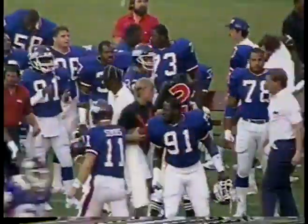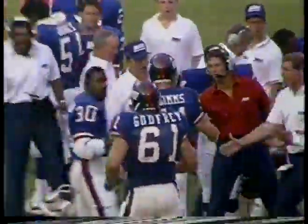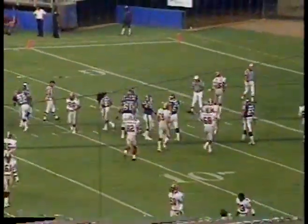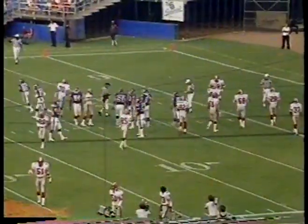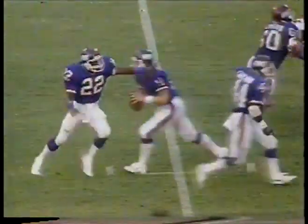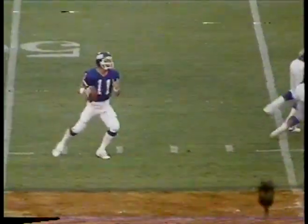42-yard touchdown pass, Sims to Manuel, the Giants' leading receiver last year. Beautiful catch by Lionel Manuel. We talked about earlier in the show, the Giants need that long distance pass receiver. Here you see it. It's a straight go pattern by Lionel Manuel right down the field. Phil drops the ball right up there, right into his hand.